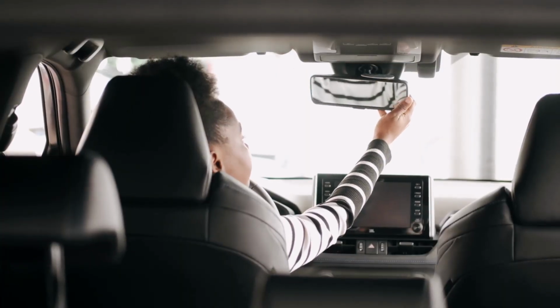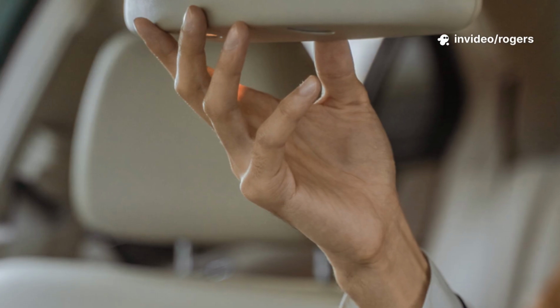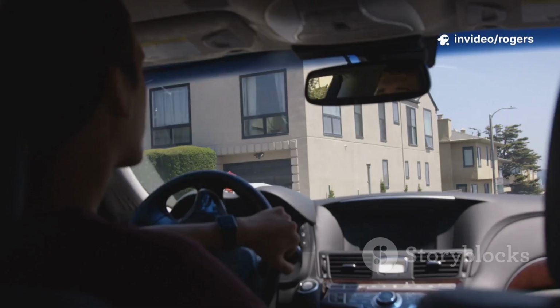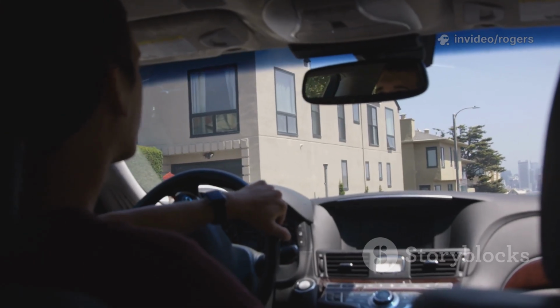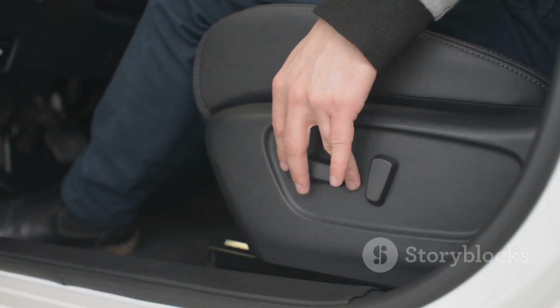Wiggle the new mirror from outside. It should be solid, not loose. Test all functions. Adjust the mirror, check heating and turn signals. Adjust the mirrors for maximum visibility. Lean your head to the window. Set the driver's side. Then do the same for the passenger side.